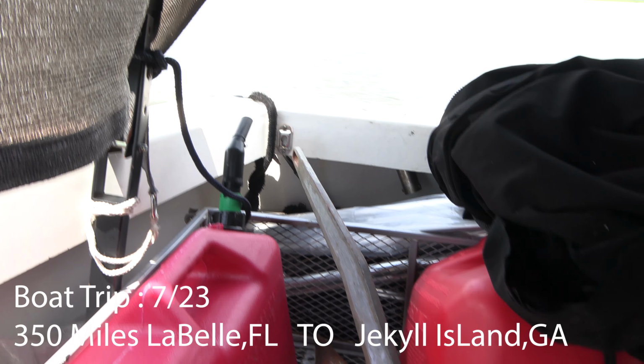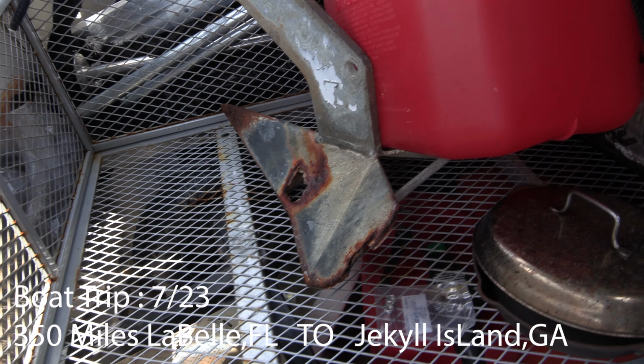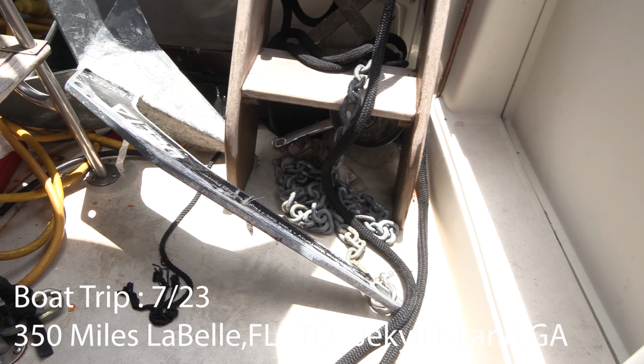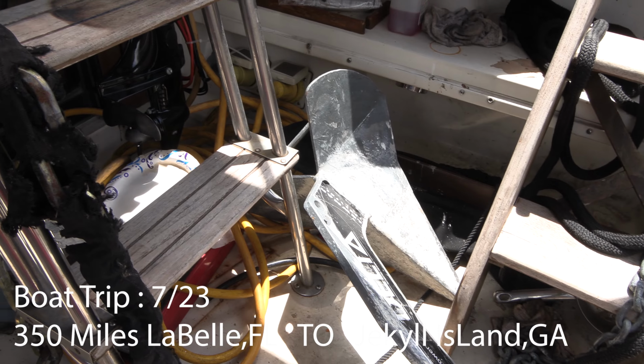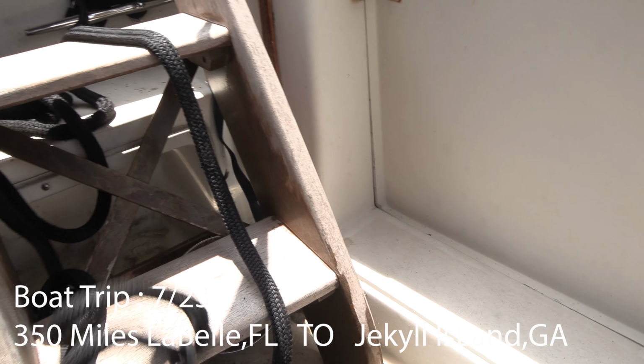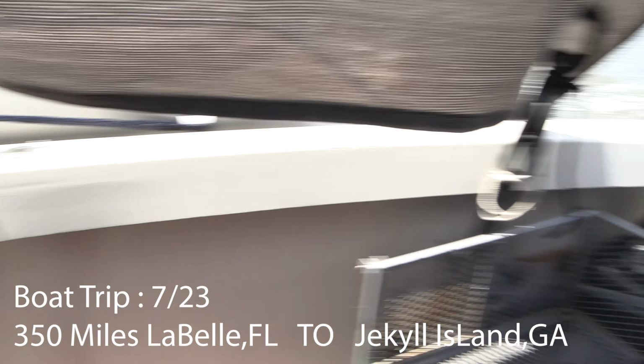And so I've got this other anchor. I'm gonna use 2 stern anchors off the back when I anchor this in Jekyll Island, and I'm gonna use the Delta 44 as a stern anchor. I've already got it set up with a chain, and I'm gonna use this rope and throw it off the back as a stern. So I have 2 stern anchors.